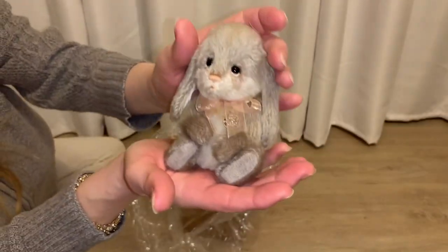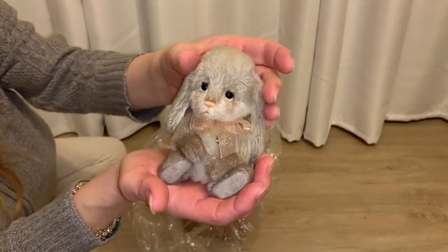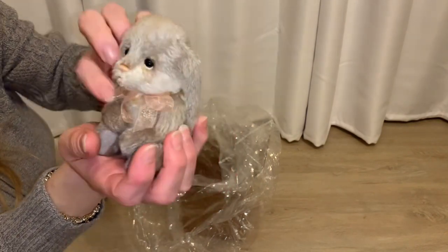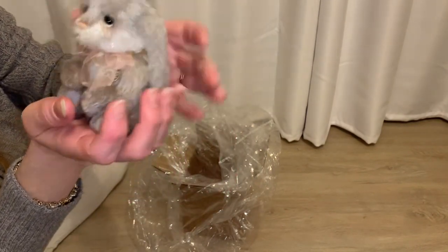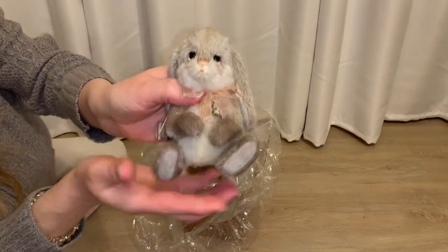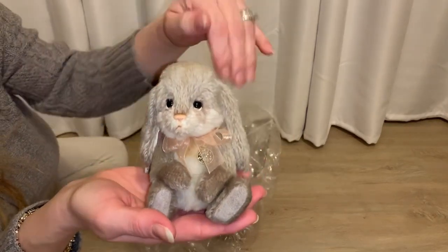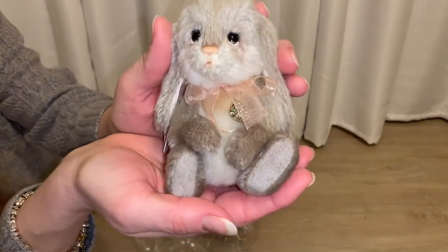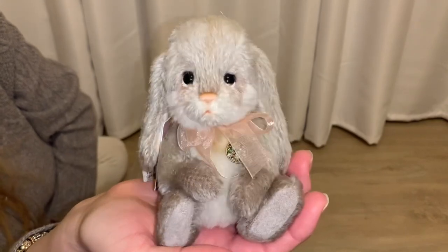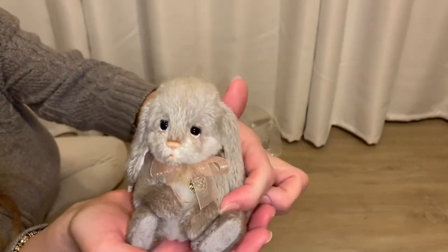She is full mohair. She is articulated, so she moves. She moves her arms. Does she move her legs? Yeah, and she's jointed at the leg as well. She has these little paws that just kind of do this thing, and she's just so adorable. I knew that I had to have Lea when I saw her. Is she not the cutest thing ever?